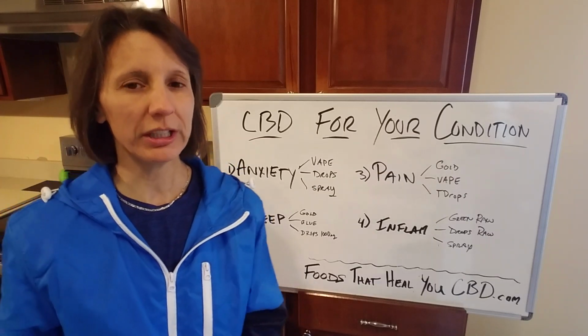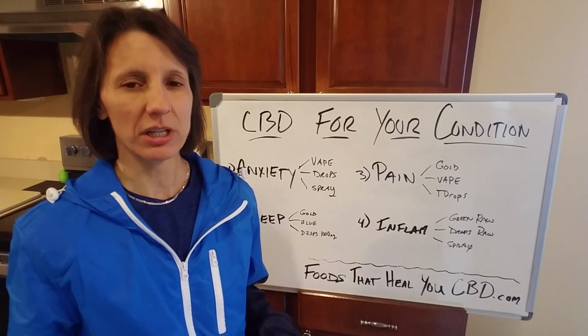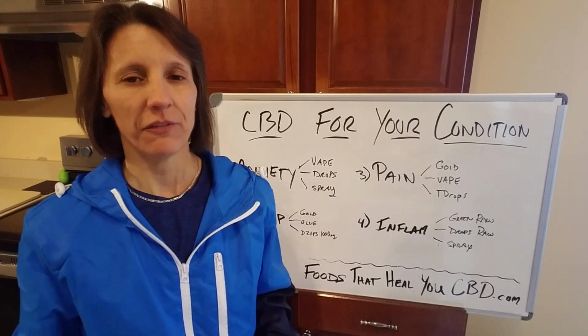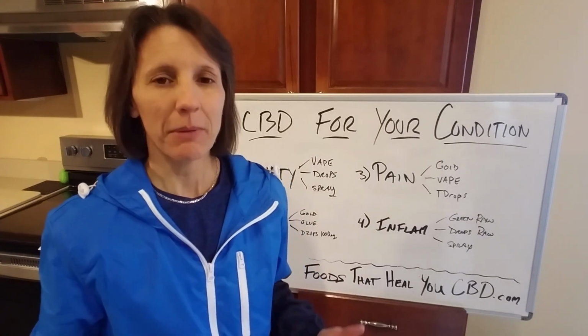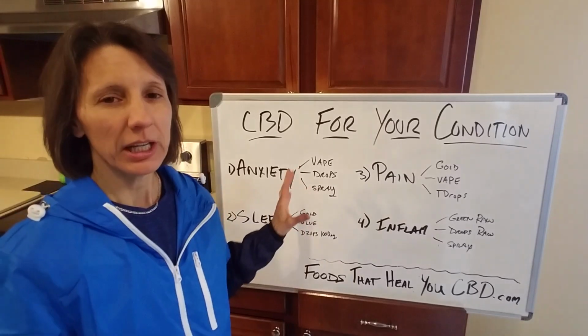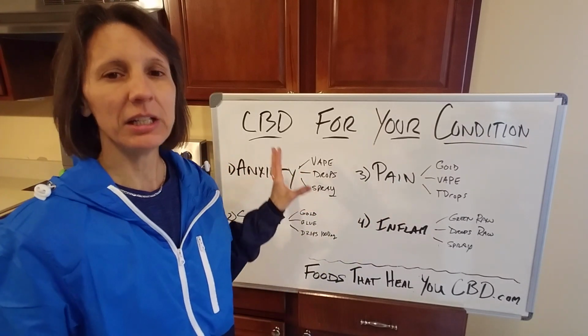So the thing that you really need to keep in mind when you're using CBD hemp oil for anxiety, stress, or depression is that less is often more. It's called the biphasic effect. That means lower doses might be more mood lifting while calming, and higher doses might be more sedating or make you sleepy if you take too much. So you really want to hit that sweet spot when it comes to anxiety, or really any of these. For anxiety, less is more.